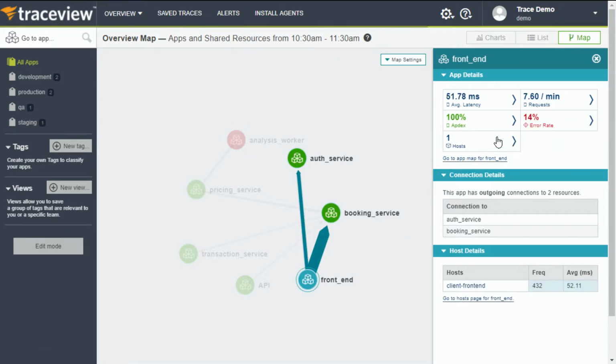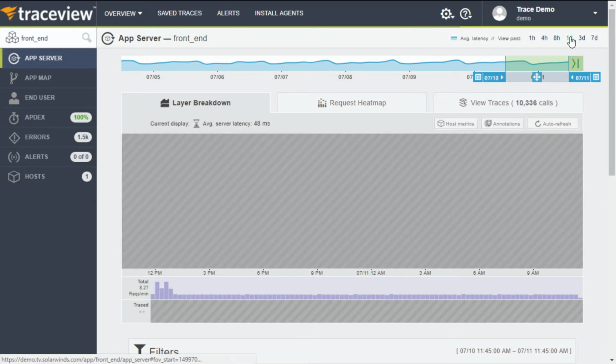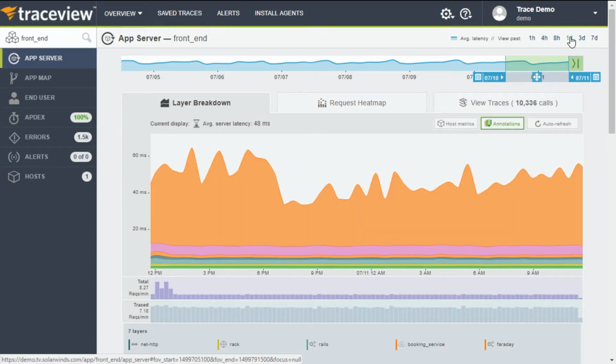Let's take a look at that front end we were just looking at, but kind of from the server's point of view. So we were just looking at it from the consumer's point of view. Now, we're drilling in. I'm looking at the performance of this application over the past day. Okay. And so the first thing we're seeing, got that average latency to fulfill a request around 50 milliseconds, which is pretty good. But where's that time being spent?